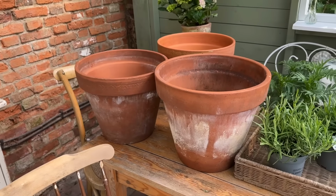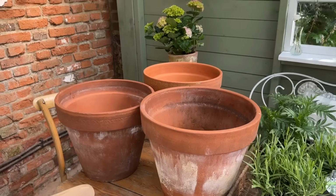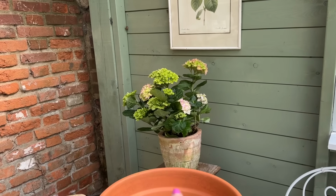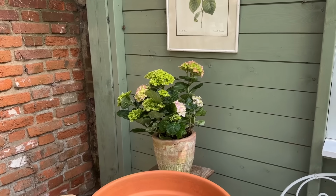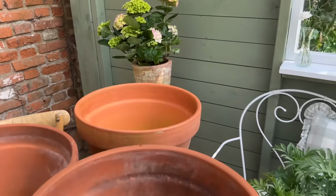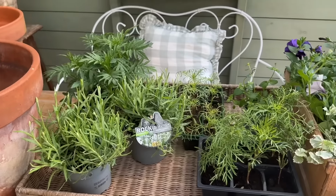So I just love filling them up with flowers. So £7 each for those. I also got this, but that's actually from Lidl. That was £4.99, that hydrangea. Just looked really pretty, so I just popped it in a pot. So that was from Lidl, that plant. But all of these are from the car boot sale.